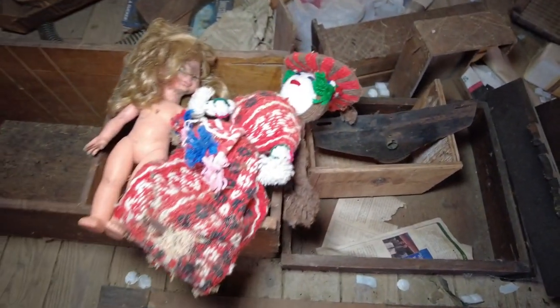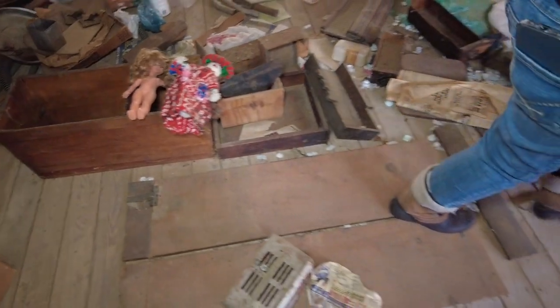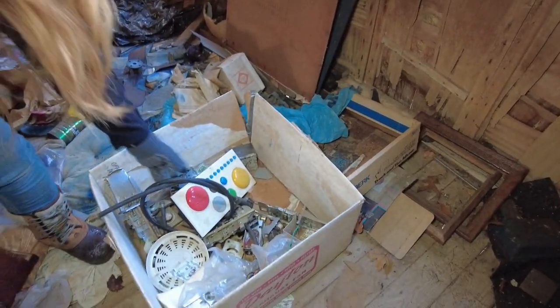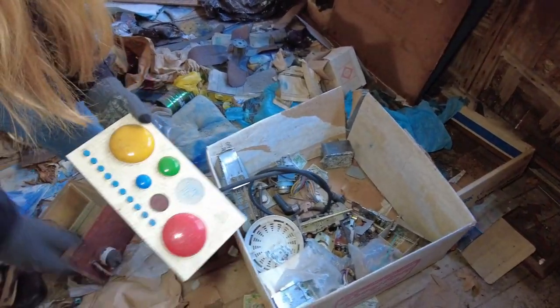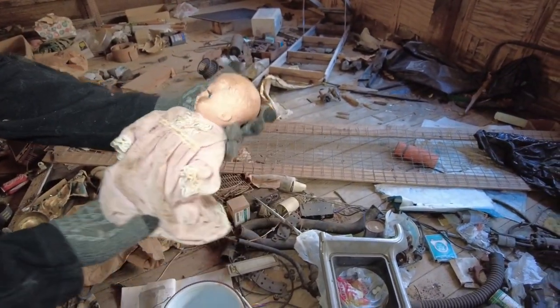Oh, look at these creepy dolls. Creepy doll alert. She's not the doll from the movie, though. She had short hair. Santa. What is that? It's a toy right there. Name that tune. I used to love that show. You name that tune in two notes. Creepy. Poor baby.